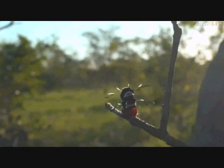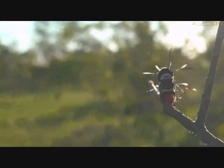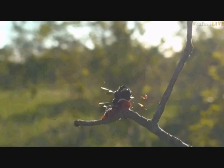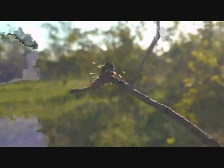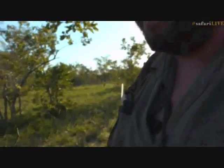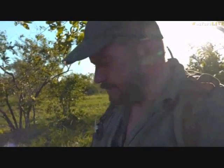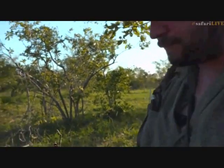It's crazy to think that some of these caterpillars are so beautiful, and then when they go into their moth stage, they become dull and ugly. I think this one becomes a dull brown color, if I remember correctly. So yeah, beautiful.